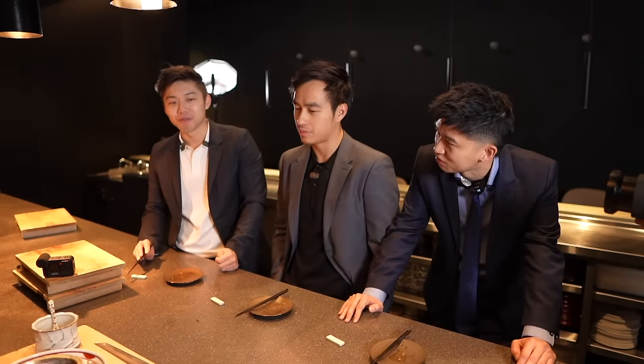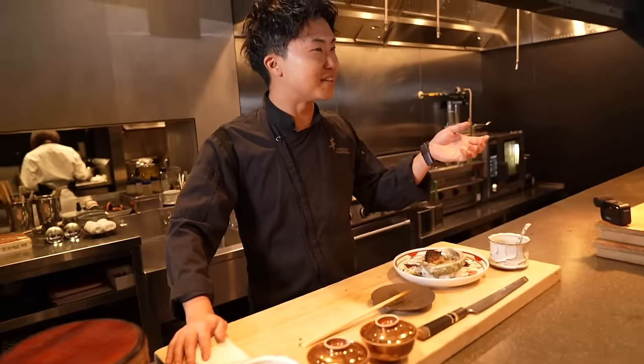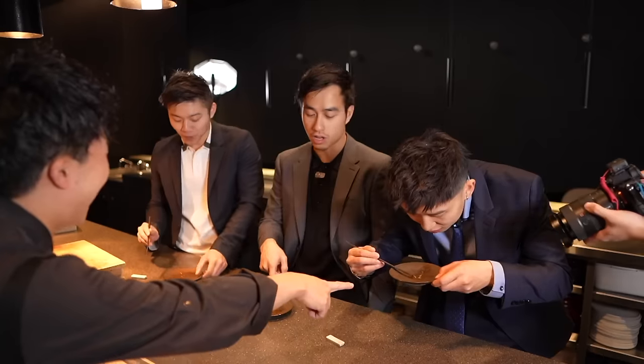The uni is so creamy. I never thought it'd be that sour. I think they're different. Maybe California, Vancouver uni is very different. Of course, same kind, but quality is very different. This probably alone was like $100.